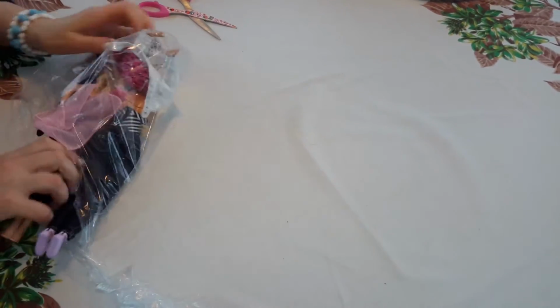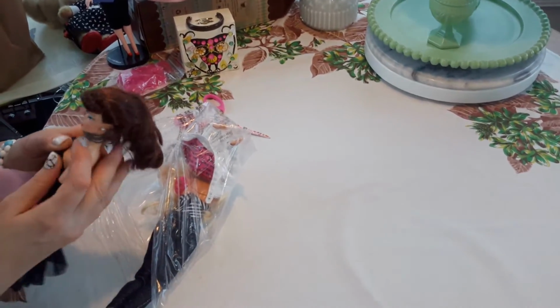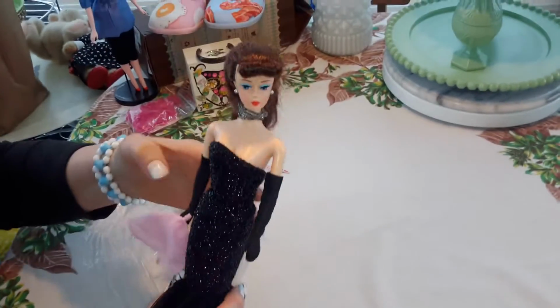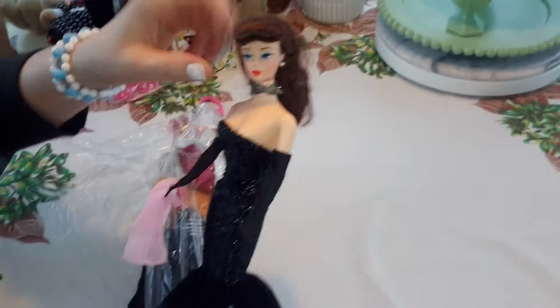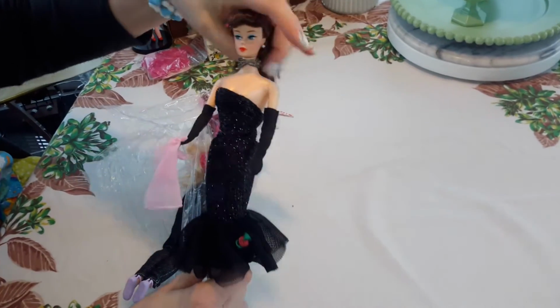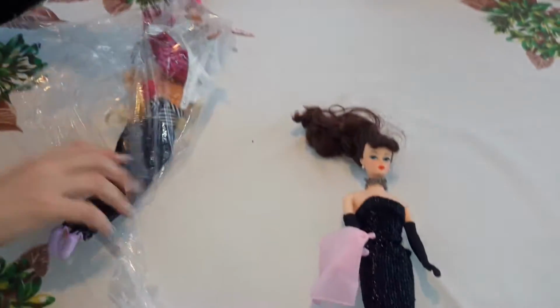doll in it that is pretty good. Oops, sorry, gosh, girl. All right, she can't keep her top on. Oh, she needs her ponytail redone, but that's an easy fix. But yeah, she's pretty good. For $3, I can fix this. So that's neat, and it's got this.